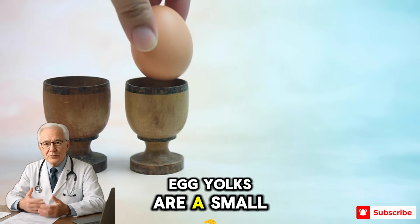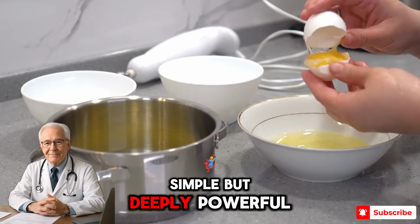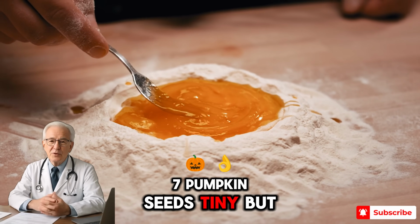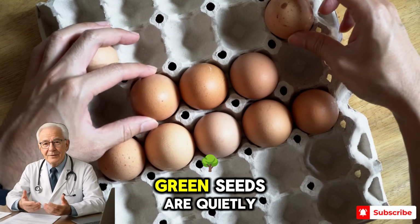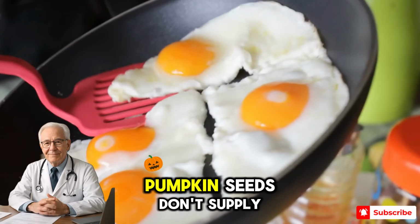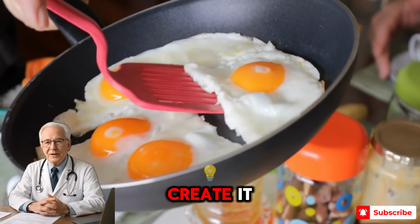Egg yolks are a small, humble way to give your body collagen-building fuel every morning, quiet, simple, but deeply powerful. 7. Pumpkin seeds, tiny but mighty builders. They're not flashy, they're not trendy, but these little green seeds are quietly working overtime for your joints. Pumpkin seeds don't supply collagen themselves. They supply the essential minerals your body needs to create it.